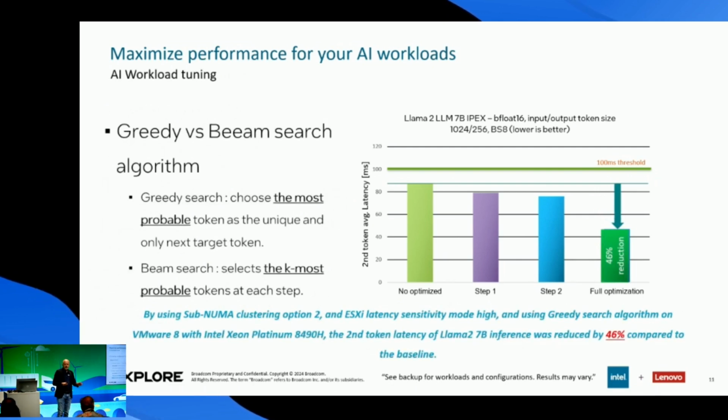Then we are touching tuning of AI workloads, the AI model, and we tested the greedy algorithm versus beam search. Beam search is the default one, and that gives you the most reliable results. The generated result from the LLM is fruitful. It's very complex, but beam search selects the K most probable tokens. So it's probing different paths, and at every step gives you the most probable result. Greedy is faster, but less accurate. Greedy chooses the most probable token. So it's not going very deeply, it's rather a shallow answer, but very fast.